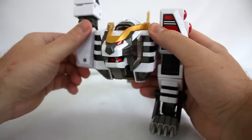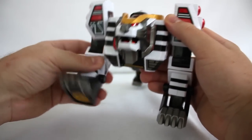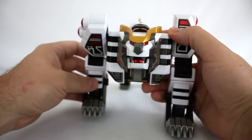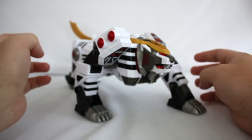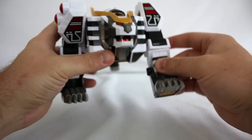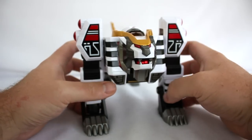His arms go all the way around, and he's got a little hinge here, so you can get some rather cool tiger poses out of this guy. And they swivel here if you want him to do that for whatever reason.